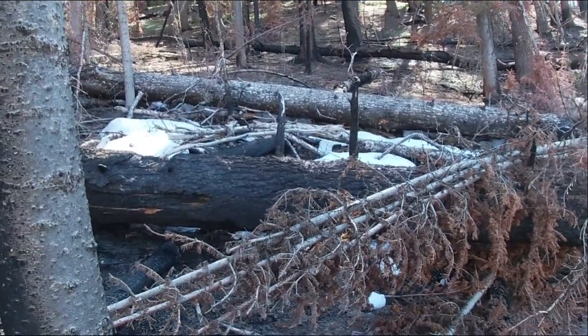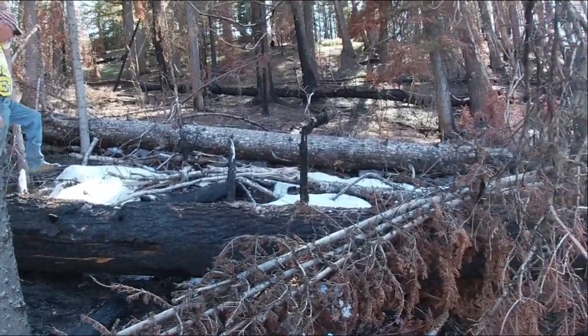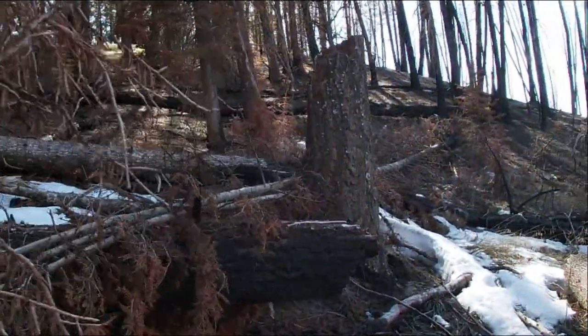I don't know if you guys could hear that on the camera. That's a grouse drumming. It's mating season and they slap their chests with their wings to get all puffed up.